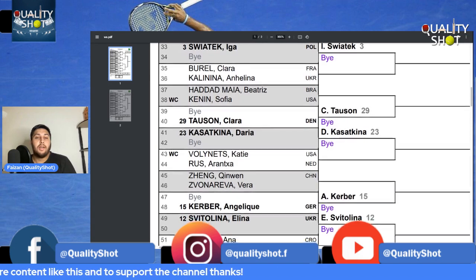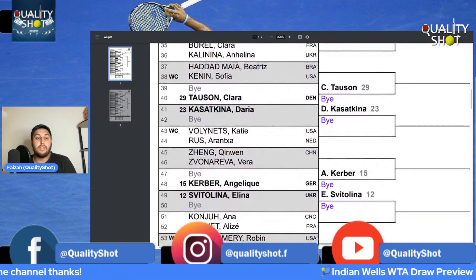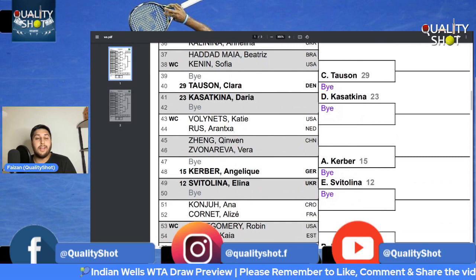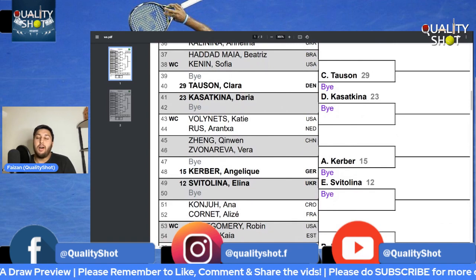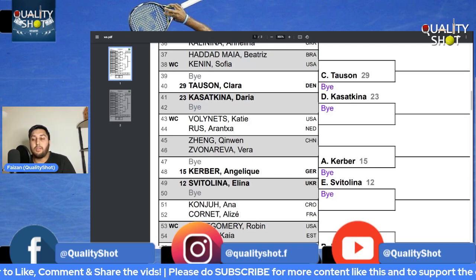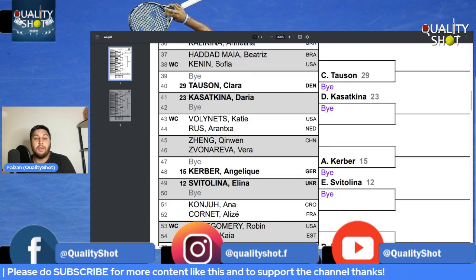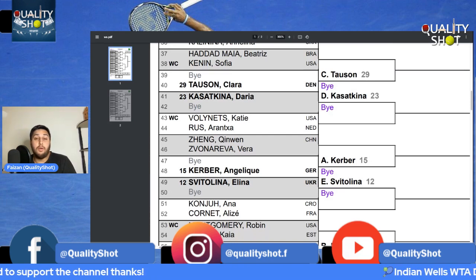Beatriz Haddad Maya versus Sofia Kenin, the former Grand Slam champion, a fall from grace at the moment. She, of course, was injured, but just lack of form as well. She got a really hard first round at the Australian Open, facing Madison Keys. Madison Keys blew her away, really. But she's very talented, we know, but she's just not quite kicked on the way she would have hoped so far.